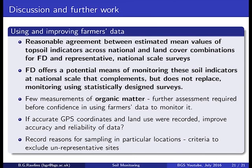We provide some suggestions here on how farmers' data might be improved. In particular, if farmers and agronomists could ensure GPS coordinates are recorded for each field from which they collect a soil sample, using a smartphone for example, and this information is included with the sample, we would have much more data to work with. Also, it is very important that the land use in the field is recorded, and it would also be helpful to know if this field was sampled for a particular reason.